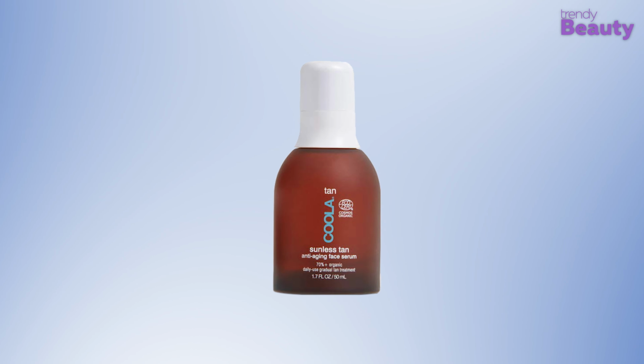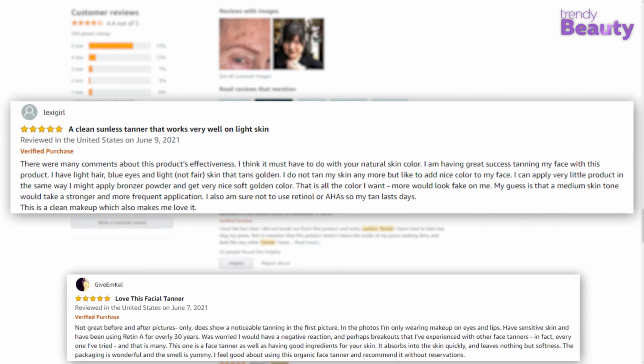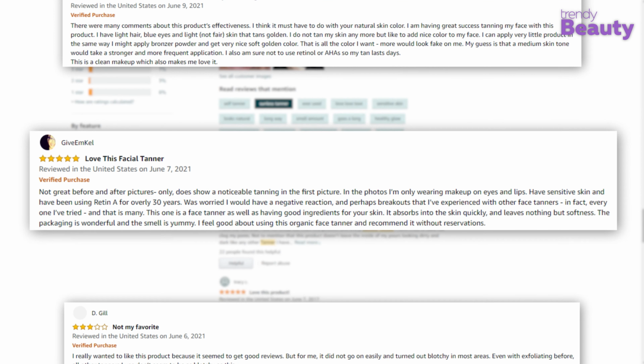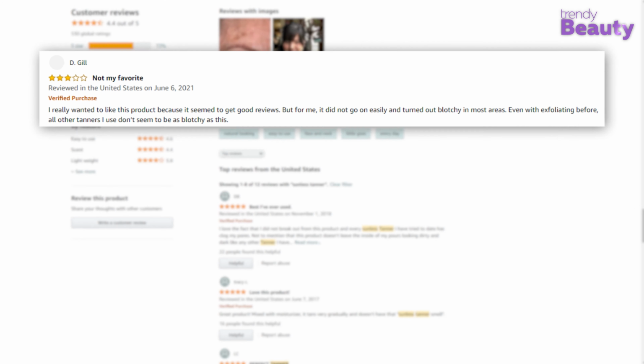This tan serum is appreciated by many users and has received quite a number of positive feedback, as it is non-greasy and doesn't contain any bad smell. On top of that, a little amount goes a long way, and this product provides a healthy glow. But some users complain of facing breakouts after using it.